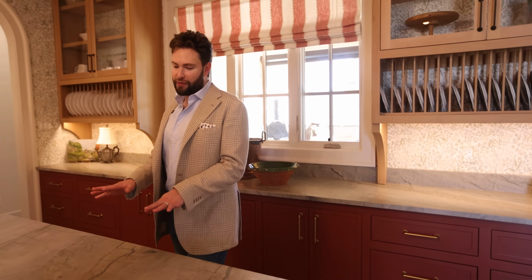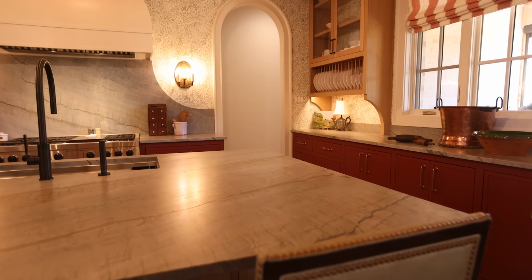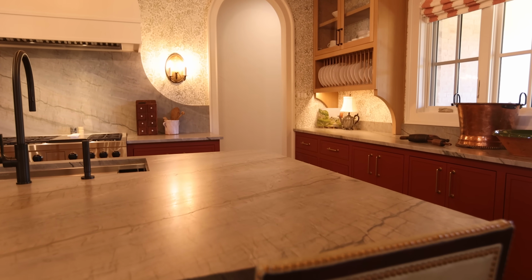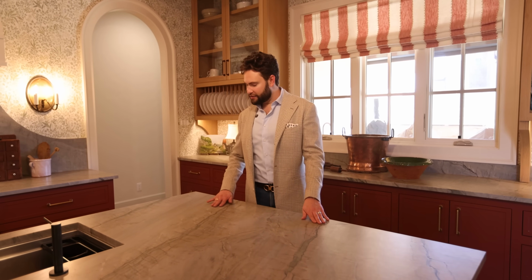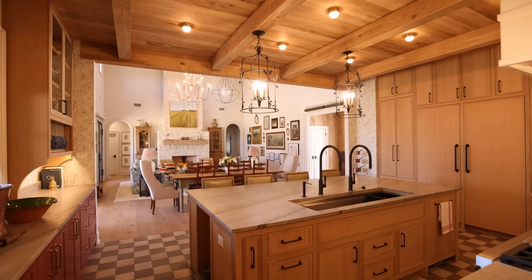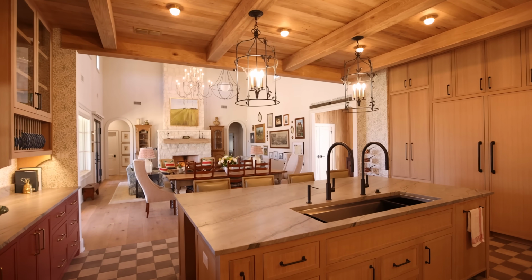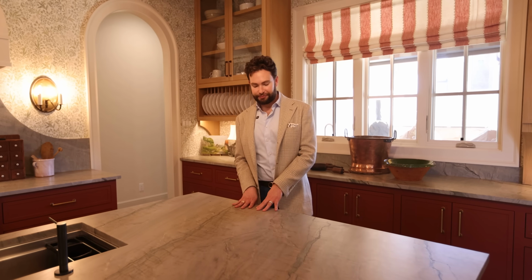We opted for these Leblon quartz countertops, which have beautiful hues of blue and green. And we did this in a leather finish, so it has a really nice hand to it. You can feel the individual veining in the countertop, and it's actually just a really great surface to use for rolling out dough and baking, and I think also a beautiful design element.